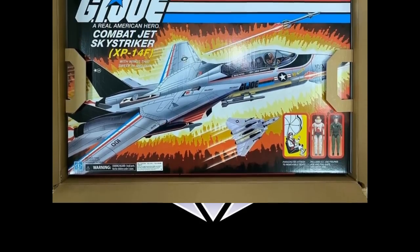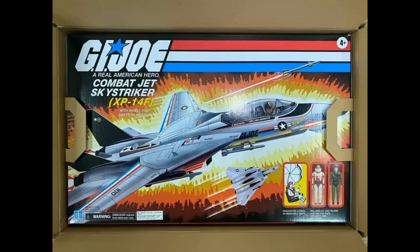Alright, so we've got some package images of the Sky Striker, which is shipping now. I got my shipment notifications, which will be coming soon. It's one of those things that back during the funding, I barely funded it, two of them. I was thinking that it was a waste of money if it was just the Sky Striker for $230, or a Sky Striker and 2 figures. But it turns out it's like a bundle deal, and it seems like a better value now that it's showing up than it was back then.